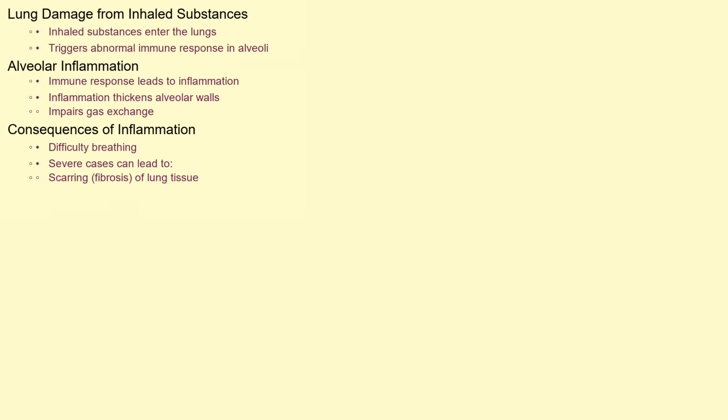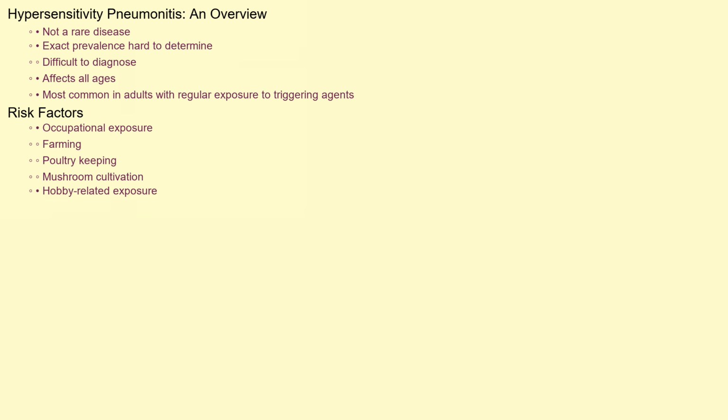Now, let's look at what happens inside the lungs when these substances are inhaled. The repeated exposure triggers an abnormal immune response in the small air sacs of the lungs called alveoli. This immune response isn't the typical defense mechanism. Instead, it leads to inflammation. This inflammation causes the alveoli walls to thicken, impairing gas exchange. In severe cases, this can lead to scarring or fibrosis of the lung tissue, making it difficult to breathe.